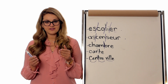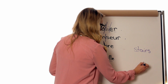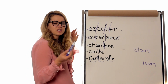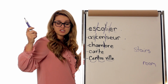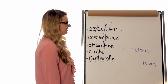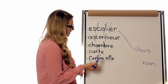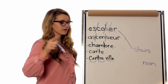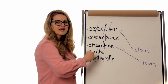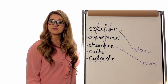Now, you will see in that booklet that you will find something similar to this, with other words as well. It's a little worksheet. You will simply add a line from the word in English to the word that has the same meaning in French. For example, stairs. Where would I put stairs? Escalier. So I draw a line. Room. How do you say room in French? Chambre. Great job. Right here. And you will see that they can crisscross as well. But anyhow, that's just an activity that you will find in that workbook, and I do encourage you to go ahead and practice.